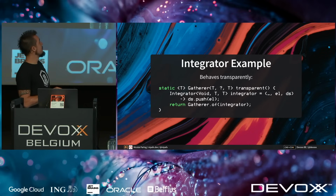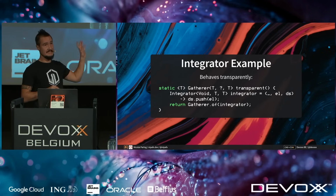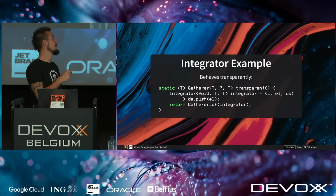This Gatherer, by the way, when I use slides with generics, I don't put all the supers and question mark super and question mark extends here because it just blows out the slide, makes it harder to follow. But in this example specifically, some of those things don't compile if you don't put in some supers or extends. So if you copy paste the code from the slides, be prepared to deal with a little bit of generics.